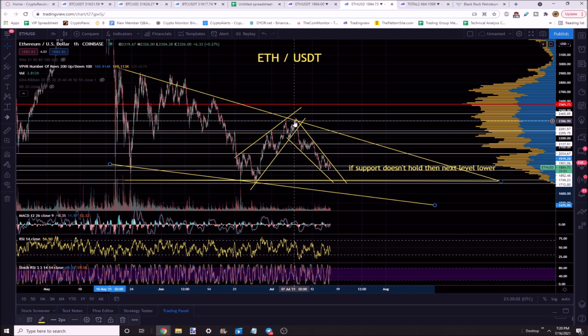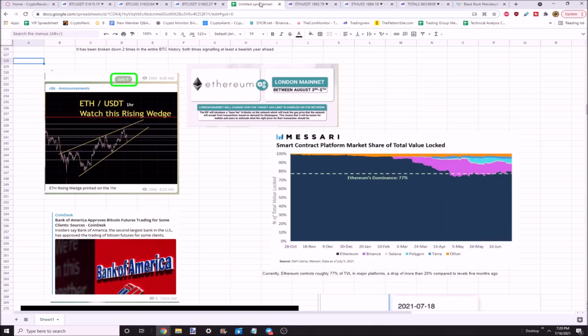You have to have a line in the sand that you draw and say, you know what, after this, I'm not riding this lower. Again, the bulls can put in a bounce here. At some point, this is supposed to break higher. So will it break higher here, or will it break higher here? Keep an eye on Ethereum.